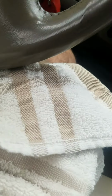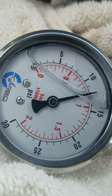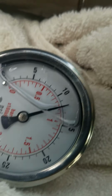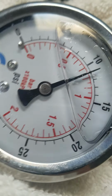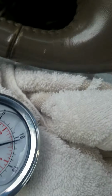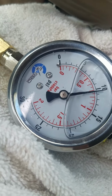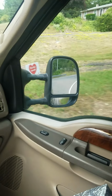Go just a little bit now. Pushing. As far as she goes. Letting off the gas. She runs great. There's no smoke out of the tailpipe. See, no smoke at all. Nothing.